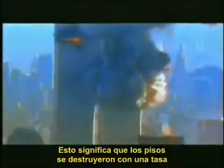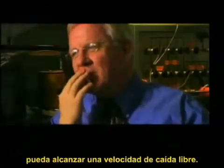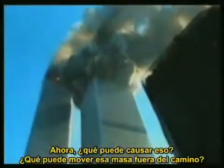This means that floors shattered at an average rate of about 10 floors per second. There is no scenario for a pancake effect of buildings falling that allows them to fall at the rate of free fall. Now what can do that? What can move mass out of the way? Explosives.